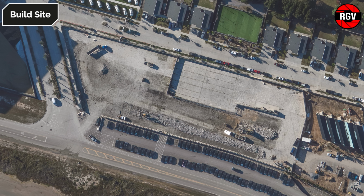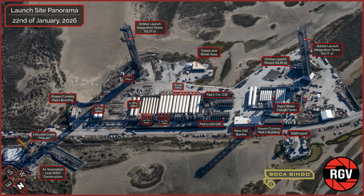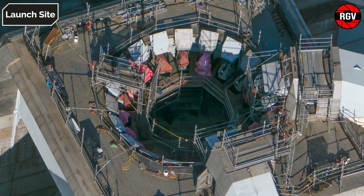Let's move over to the launch site. If you need some extra time, pause now to browse this week's labelled map of the launch site. With the clamp arm doors now fully installed, work on Pad 2 OLM has rapidly slowed in visible progress.